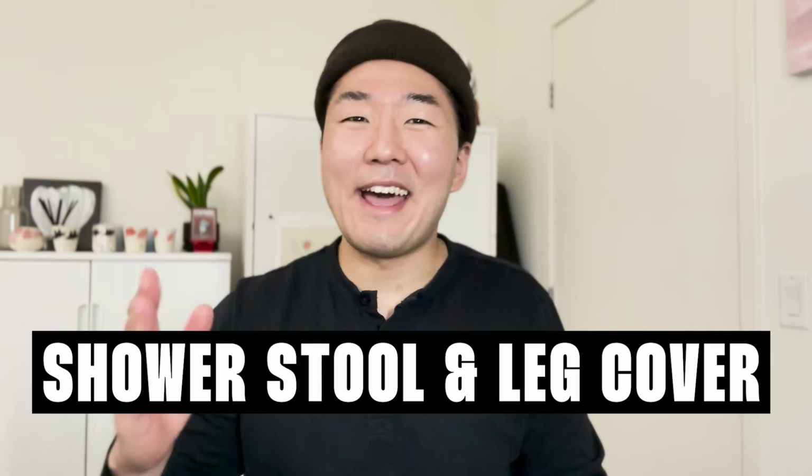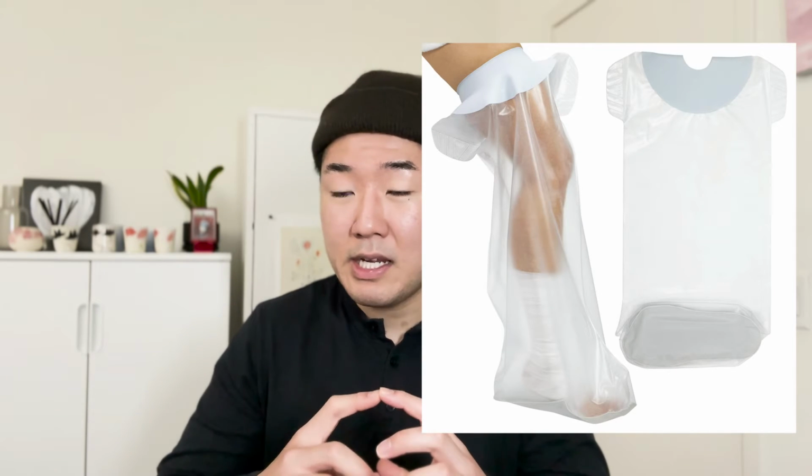Shower stool and leg cover. Before I go into my bathtub, I'll put the cover on my left leg and slowly get myself onto the stool that I set up inside the bathtub. These 2 items allow me to shower in peace without worrying about getting my cast wet. I bought an extra brand just in case, but I never ended up using it because the one that I bought has a rubber opening and the other brands don't. Yeah, I don't know why.